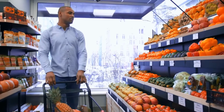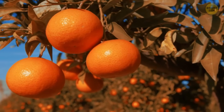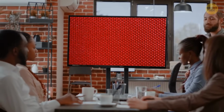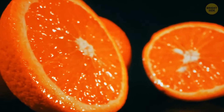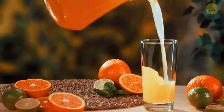Go shopping for some oranges and I'm sure you'll get them in a red mesh bag. You'll rarely see them lying around without one of those. It's pure marketing, and that color isn't a random choice. When packed in a red mesh bag, oranges appear more orange, fresher, and more appealing to you. So, you're more likely to buy them, right?